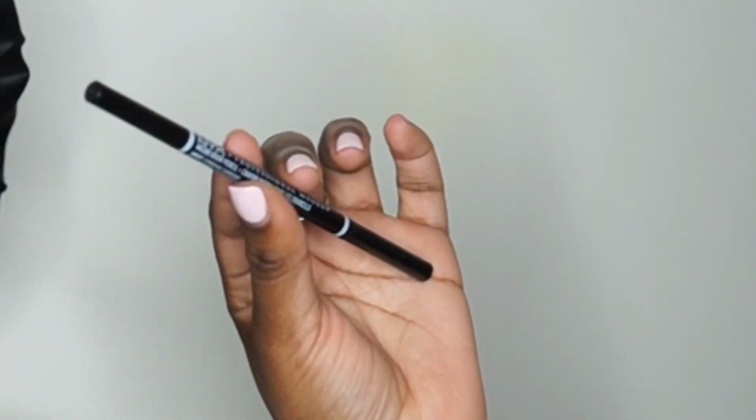So the first step that I do with this foundation routine is my eyebrows. I'm gonna use this NYX micro brow pencil to do my eyebrows, and I did mention this when I was doing the red eyebrow tutorial. You guys know that I use this, and it's my holy grail. It's a great dupe for the Anastasia brow pencil. Definitely recommend this, and this is in the color Espresso.